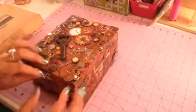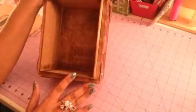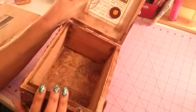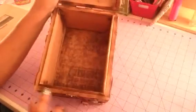And then the inside, and my lighting is terrible, so I don't know if you'll be able to see, but I did take another piece of paper and just line the bottom of the box, and I just distressed the insides. It almost looks burnt. I used walnut stain on some of the sides, and some vintage photo on the outer edges.